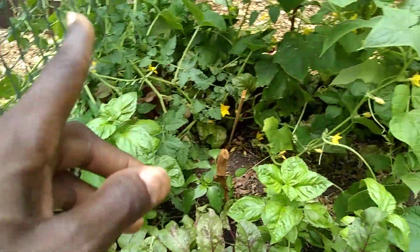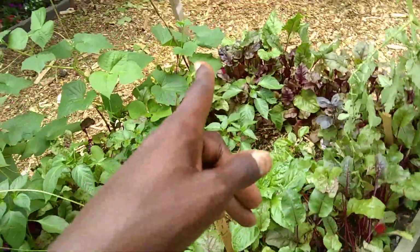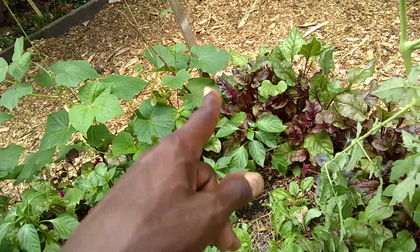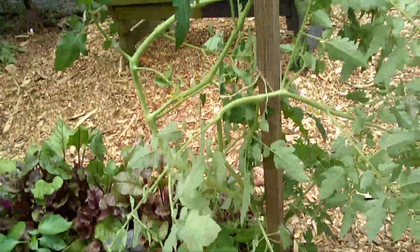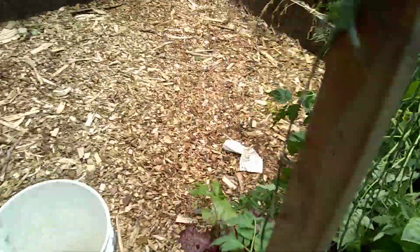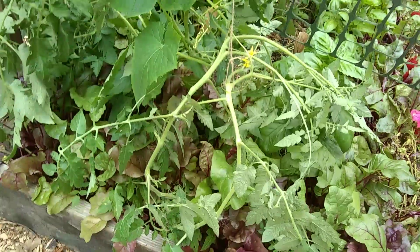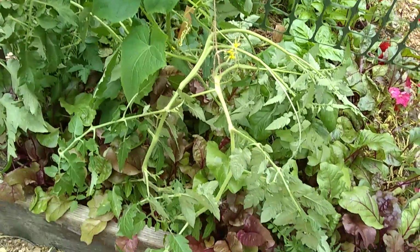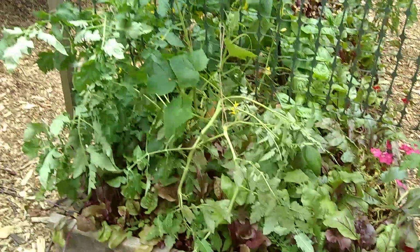Anyway, I had put some cherry tomatoes on the corners. There was one there, but I replanted it twice. I don't know why. It never took on that side, but this one is doing nicely. And then these are volunteers. Not quite sure what they are. They're probably cherries as well. Anyway, I think that's it for now.